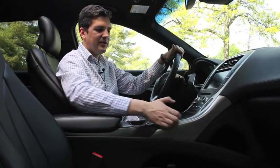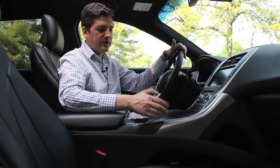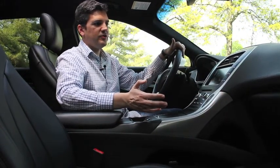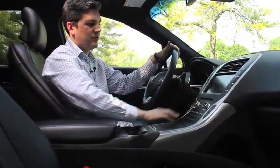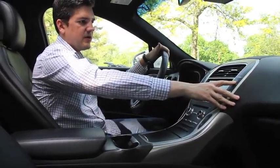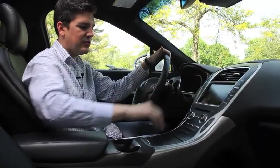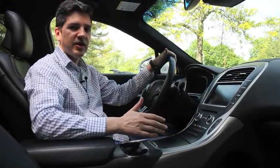But when you start tapping around, you realize there's also a lot of plastic in here that honestly feels more Ford than Lincoln. But there's also a lot of technology on this car. Some of the obvious, push button gear selection up here on the dashboard. I think that's very nice. Push button starting. It's got an automatic parking system for parallel parking. That's very cool. Dual zone automatic climate control. There's a lot of technology on this car.